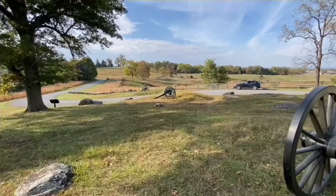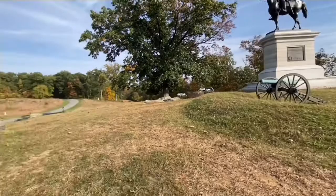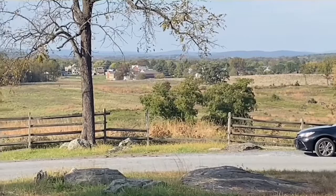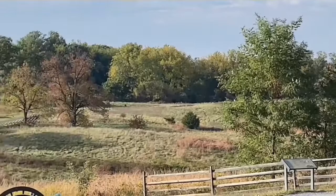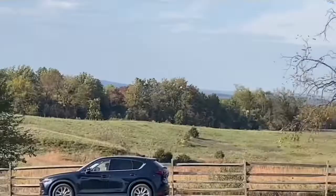This position allowed this battery to pour deadly flanking fire at very close range right into the left flank of the Confederate attack of Avery's and Hayes' brigade. And if you look behind these guns, they still point in that direction today. As you can see, the Henry Culp farm there in the distance. Now, Captain Stevens was wounded on July 2nd, and Lieutenant Edward N. Whittier took command of the battery afterward. All in all, the battery lost 2 enlisted men, 2 officers, and they had 11 wounded.